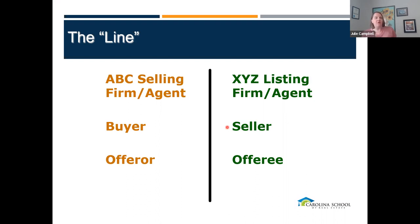What if the firm or the agent's roles are different? And I wanna make sure we understand what happens to the line when it's an in-house transaction. Remember, two different firms is a co-broke, right? You got two firms working together to bring this buyer and seller together. They're brokering the deal. But what happens to the line when we move it in-house?